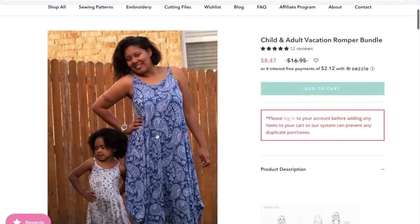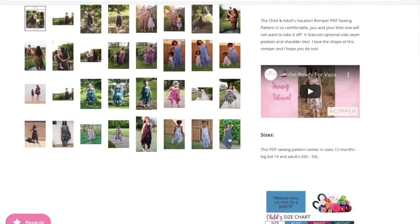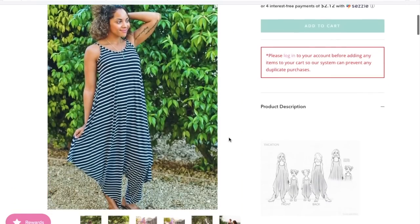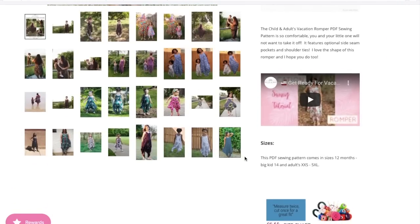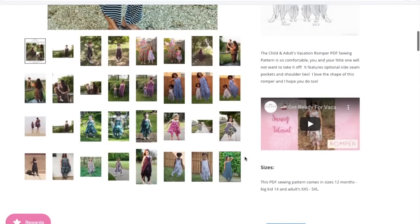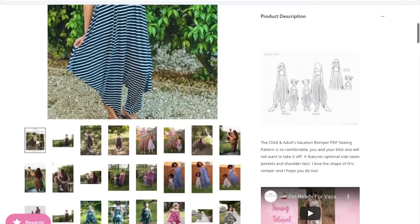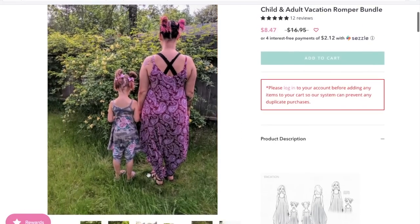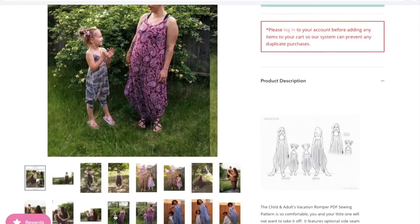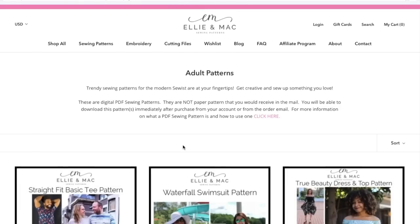Maybe this one at $5. Oh, wait, it's the bundle. So if you just buy the woman's version for $5, you've got to try it. You just got to try it. Is hers in knits? Yeah, she recommends a knit. So mine was not. Mine's woven. So maybe that is another thing that would make it a little bit better. And in this one, too, you could sew in a shelf bra, just exactly how I showed you last week.